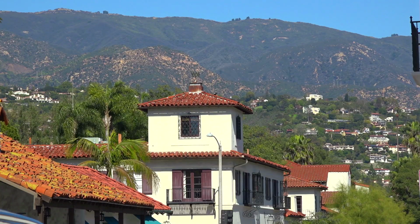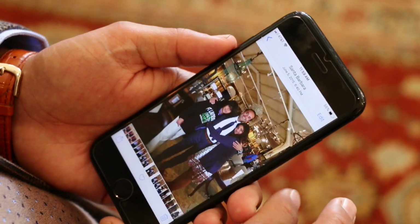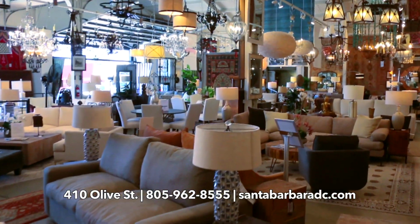We live in one of the most beautiful locations in the world. I've raised my kids here. I love it here. What we offer at Santa Barbara Design Center isn't just furniture. It's a chance to turn a house into a home.